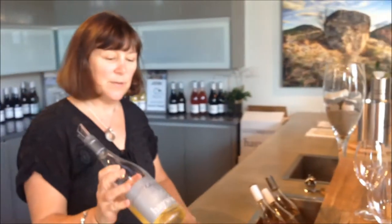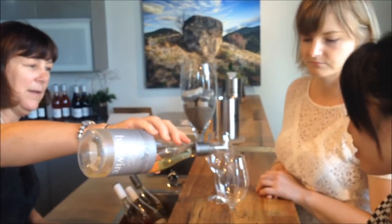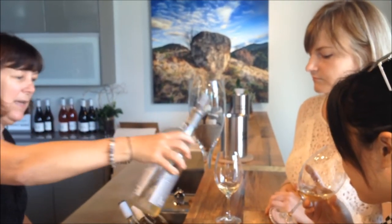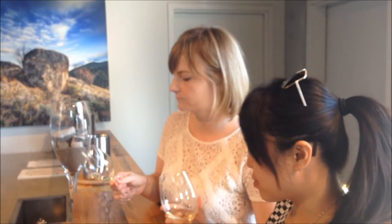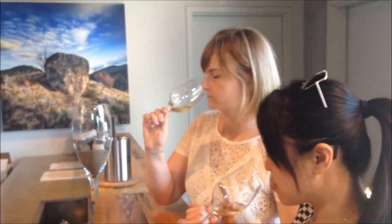So welcome to Okanagan Crush Pad. You've seen the vineyard, now we're going to taste some wines. The first wine that we're going to try is our Switchback Pinot Gris, the vineyard that we just came from. This is the wine that we make from that vineyard, and this is our 2012. It is fermented in our concrete tanks and aged there for about 8 or 9 months before it's bottled. And it's also made with wild native yeast from the vineyard.